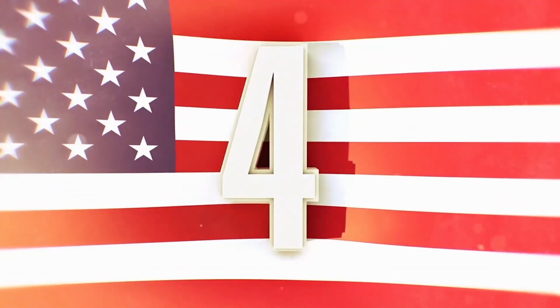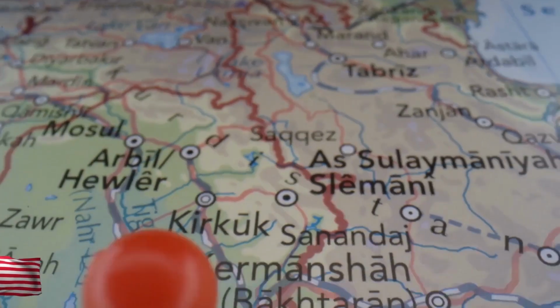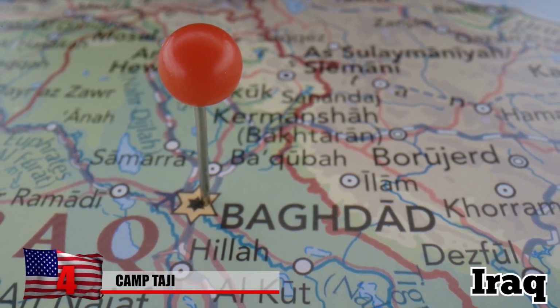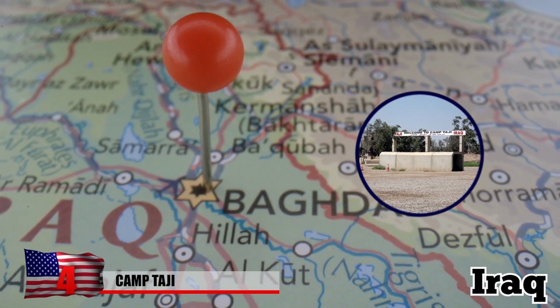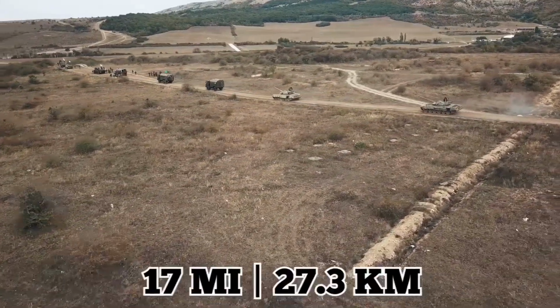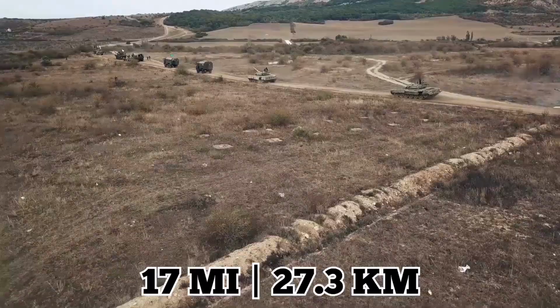Number 4. Camp Taji. Located not far from Taji in the Baghdad Governorate of Iraq, there's a military post called Camp Taji or Camp Cook. The site is in a rural area about 17 miles north of the capital city, Baghdad.